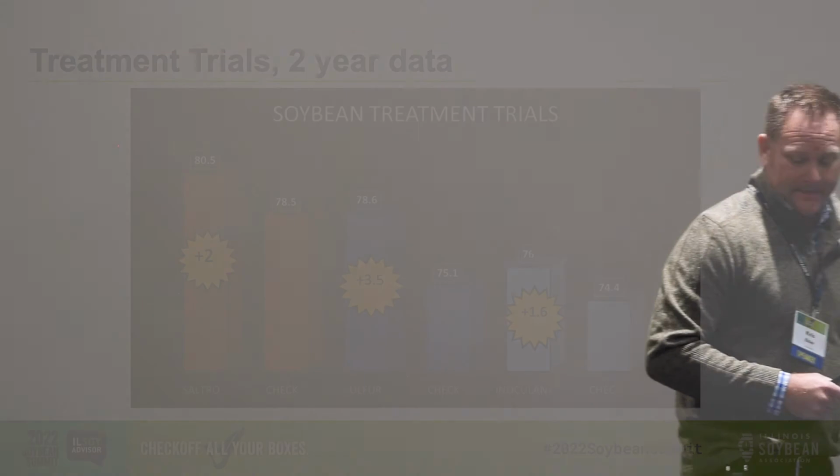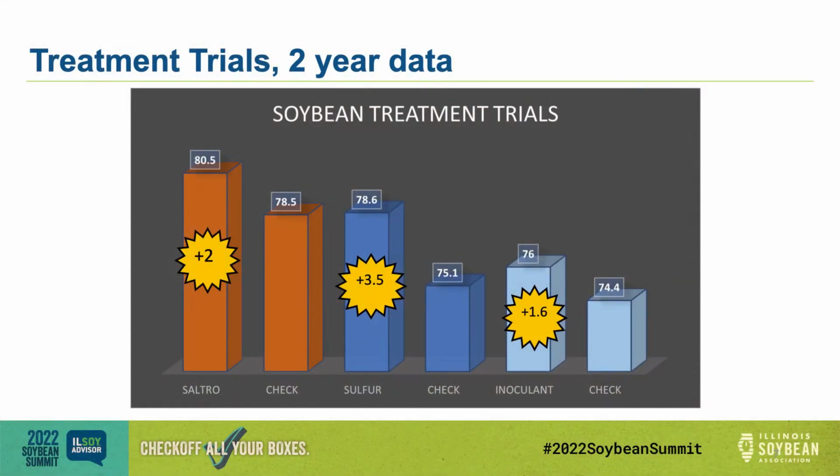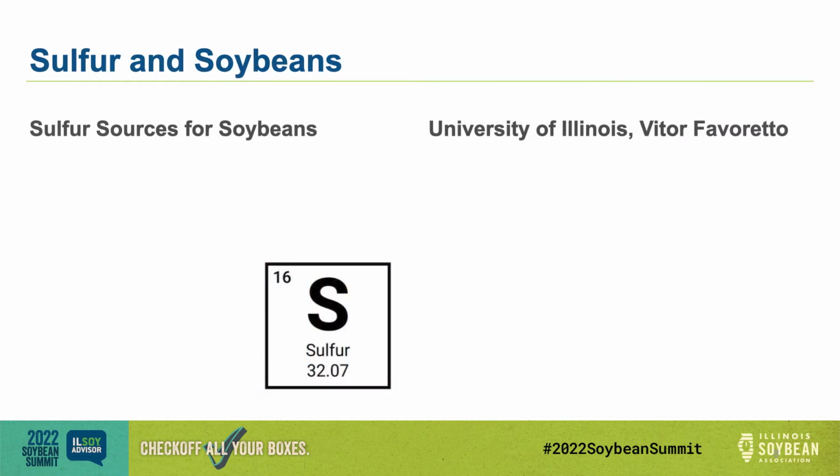Again, when we talk about nitrogen needs for a soybean, if we want to grow 100 bushels, we need almost 500 pounds of nitrogen. Do you want to just say, yeah, I think I've got some rhizobia in my soil, yeah, I think I've got good nodulation? Or do you want to put something on the seed that guarantees that plant is in the best position to capture that atmosphere again? So 1.6 bushels. The other thing I've got on here is sulfur. Let's talk about sulfur.